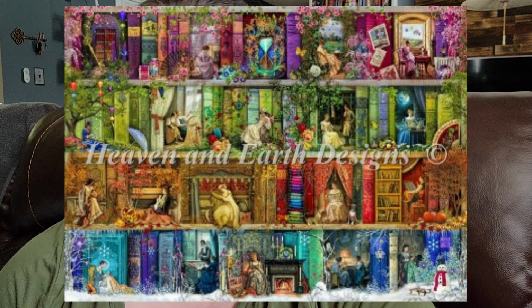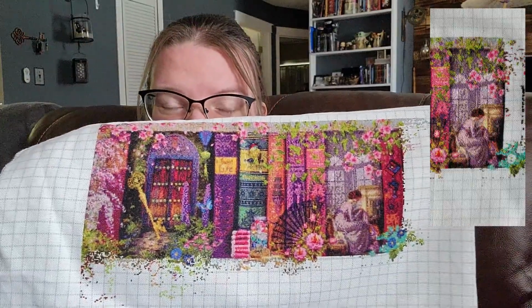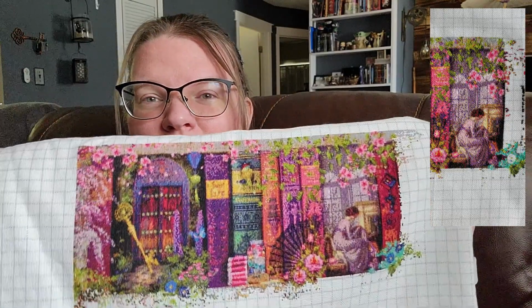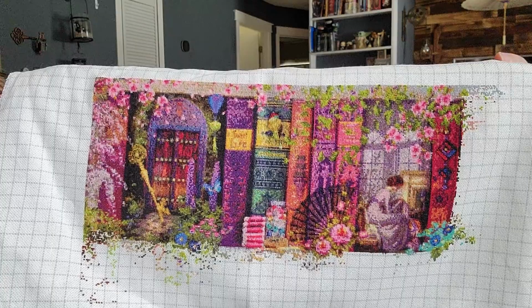So now back into my WIPs. This is on 25 count, well, easy count, Lugana. This is the stitching shelf from, sorry, I haven't done this in a while, so I'm a little all over the place. A stitching shelf from Heaven and Earth Designs, and the artwork is from Amy Stewart. It's getting so big now that it's a little hard for me to take pictures of the whole thing, and it may be harder to show you where I was and where I'm at now. But this is where I'm at.